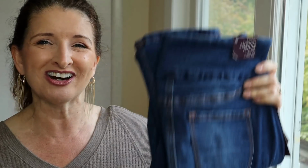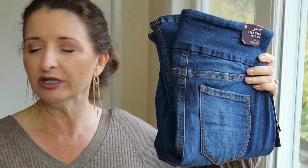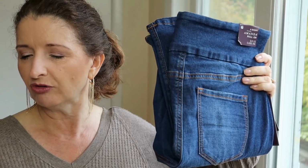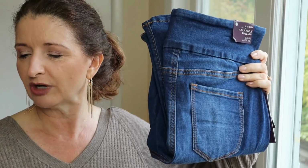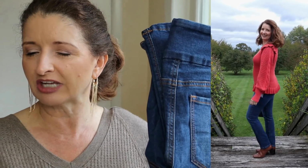So I knew ahead of time going into this that I wanted a pair of pull-on jeans that had a smooth waistband. And I found a pair. These are also from Kohls. These are by Gloria Vanderbilt, and boy does that bring back memories. These are called the Amanda Pull-On Straight Cut Jeans. The original price is $44, and again, that's just a starting point because you know we got some Kohls cash.